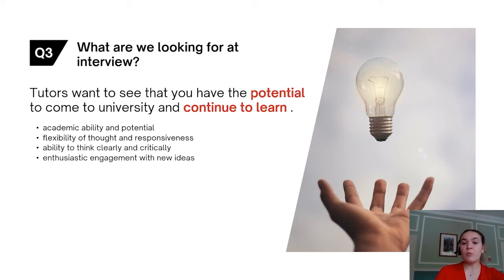Potential is a very important word here. No applicant applying to university knows everything there is to know about their chosen subject. Tutors want to see that you have the potential to come to university and continue to learn and improve over the 3, 4, or 6 years of your chosen degree.